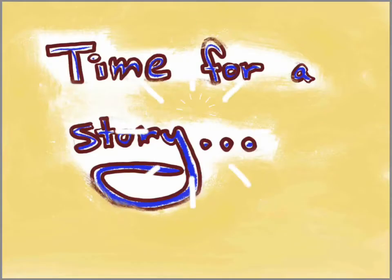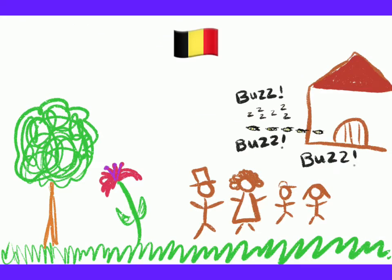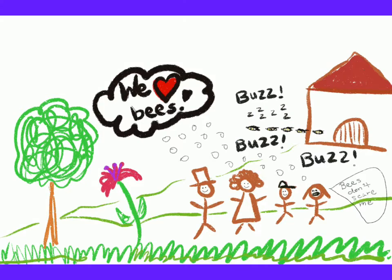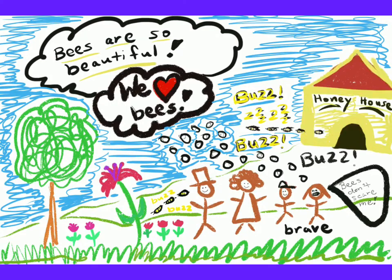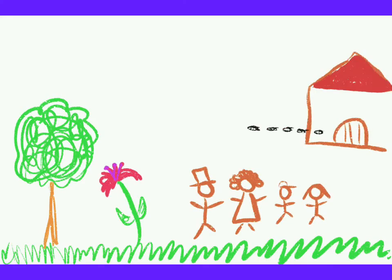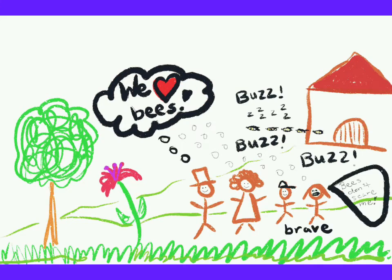Now it's time for a story. The Browns' Beautiful Bees. It was springtime in Belgium, and Mr. and Mrs. Brown were beekeepers who had many baby and boomer bumblebees in their barn. Their two children, Bruce and Betty, were extremely brave and believed that a bee's bark is worse than its bite, and they also knew that most bee babies and boomers wouldn't bite unless they were bothered or bugged.